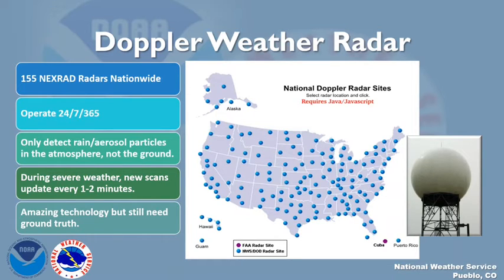with that information, so we can correlate what's happening with the radar with what's happening at the ground. And so during severe weather, we can change how the radar scans, and we can get an update every 1 to 2 minutes. Again, like I said, the radar does not see what's happening right at the ground. So we do need that ground truth. Again, that's where the spotters come in handy.